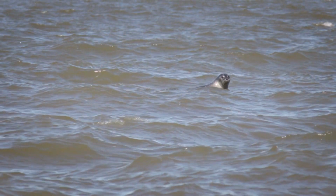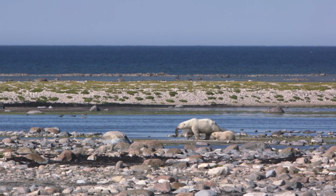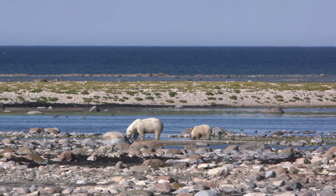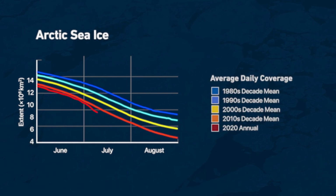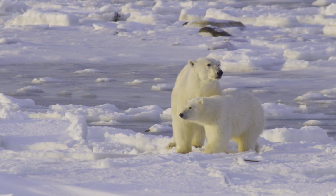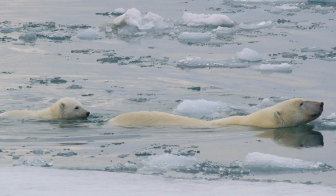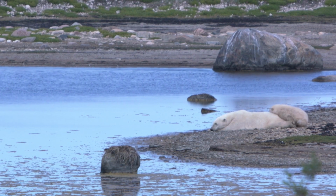So even if bears were forced ashore for an extended period, they could gain enough weight before that happened that they could survive. They could literally live off the fat of their bodies while they were waiting for the ice to come back. The problem now is that with global warming, the ice is melting sooner and it's forming later in the fall than it used to. This means less time that bears have on the ice to catch seals, more time that they have on land waiting for the ice to come back, and during which time they're essentially food deprived.